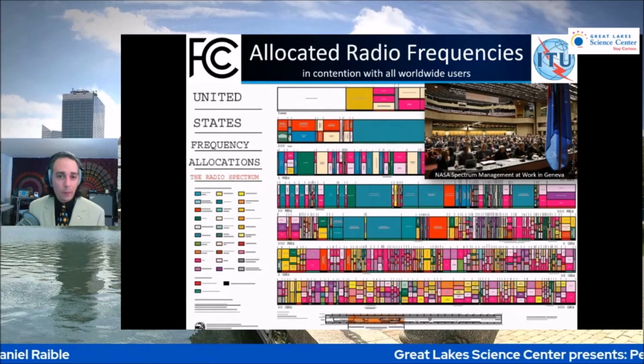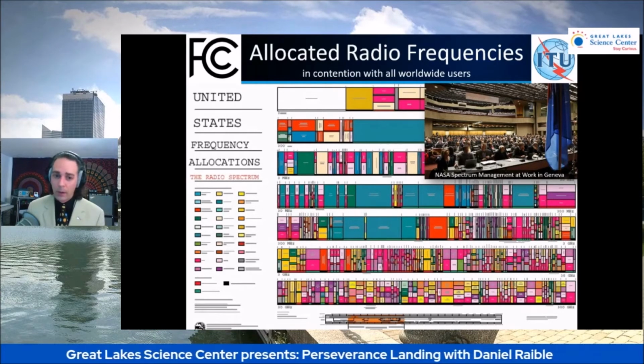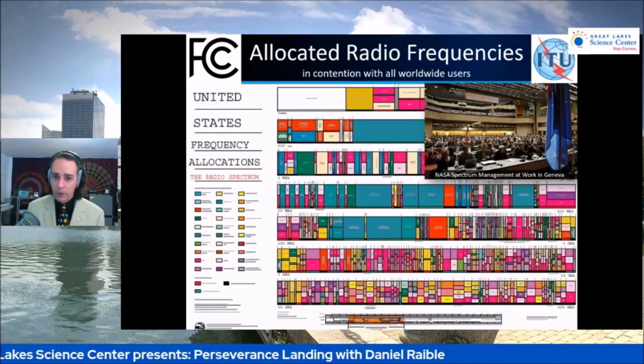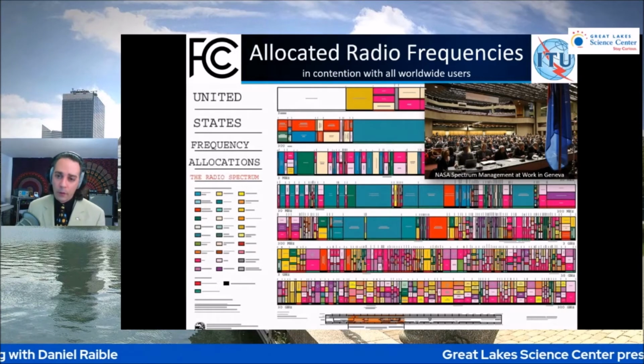And I just wanted to make the point that it takes a whole lot of different types of people to pull these systems together, from the hardware and the software, the science and the engineering, but also the policy and the management of that. And the spectrum allocation is a perfect example of a critical piece that you need to make these systems work.